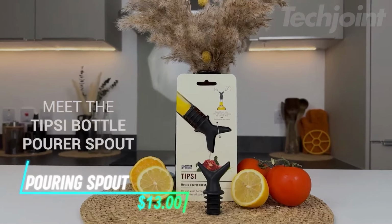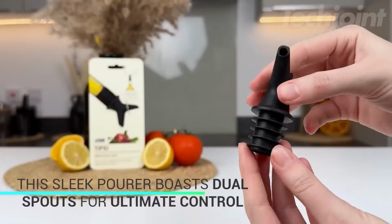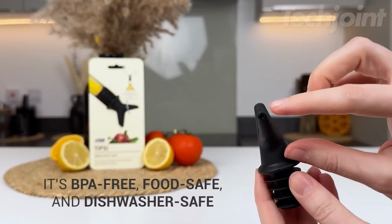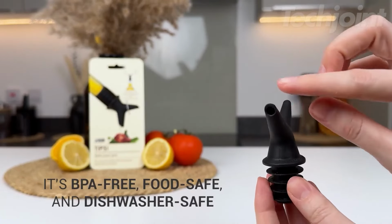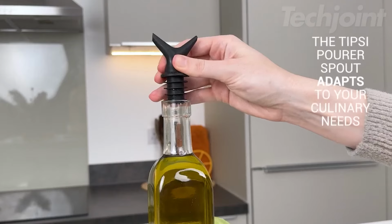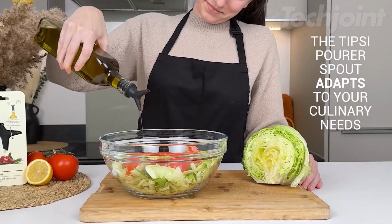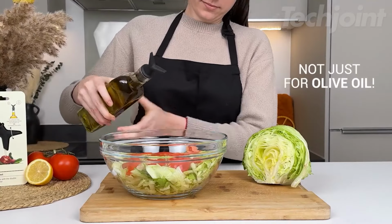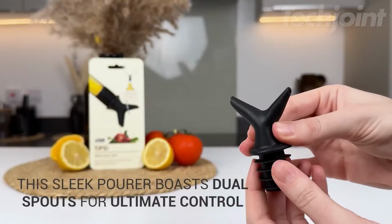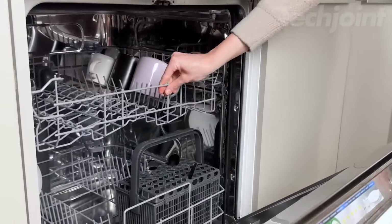This is a silicone pouring spout that makes pouring oils and sauces mess-free. Made from food-grade silicone, it's durable, flexible, and safe for daily use without any plastics or harmful chemicals. With its double-headed design, you can choose between a small spout for drizzling and a larger one for quick pours. It works great with various liquids like vinegar, maple syrup, and soy sauce, giving you better control over the flow. Plus, the ribbed plug fits most standard wine and olive oil bottles, ensuring a leak-proof experience.